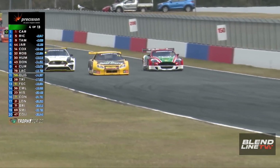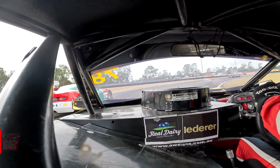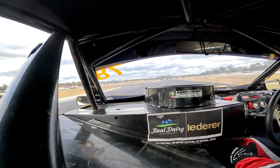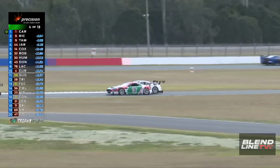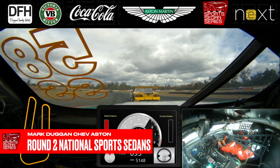Here's Steve Lacey coming through the field, just got ahead, although Darren Curry's bringing the Marc car down the inside. They're both trying to get past Marc Duggan in the ex-Kerry Bailey Aston Martin, Chev. Of course, most of the front-running cars in this category are Chev-powered, apart from the Saab, which is running a Dodge engine.